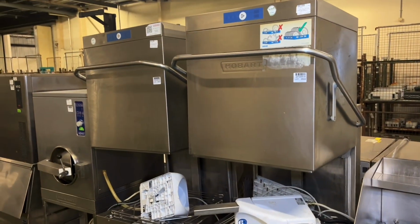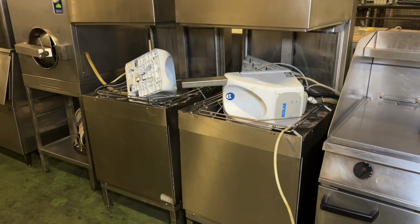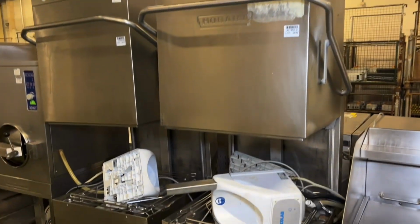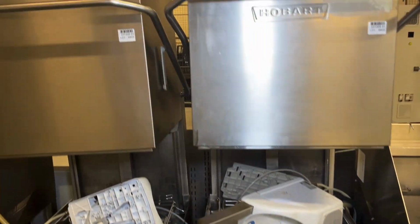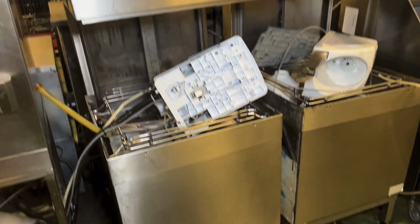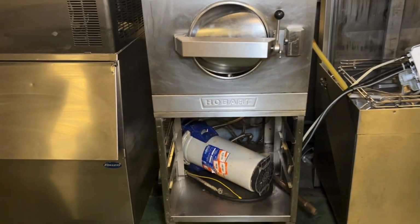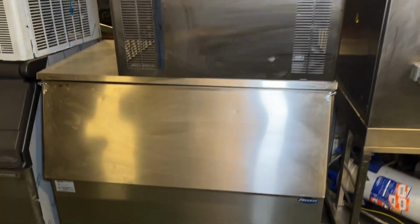Okay, so at 322-323 here, we've got some Hobart pass-through dishwashers. These are both the same, so if you miss out on one, hopefully you can get the other one. They're the AMXX R530 models, pass-through dishwashers there. And then we have another one of the Hobart Bonnet high-speed steamers there at 524.